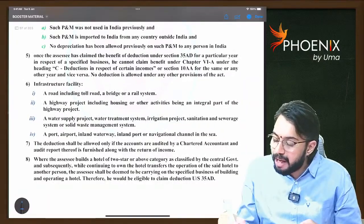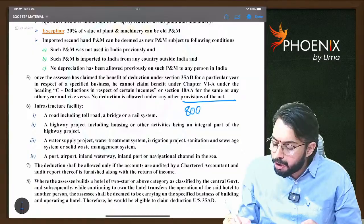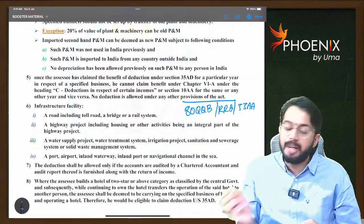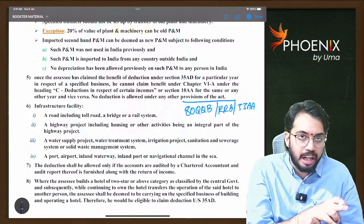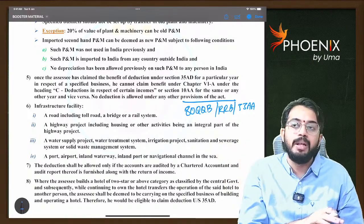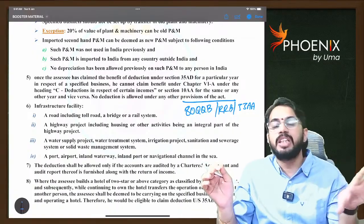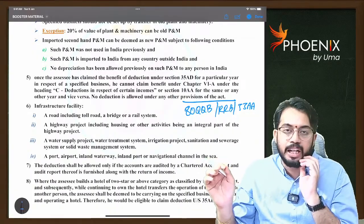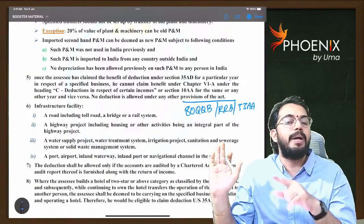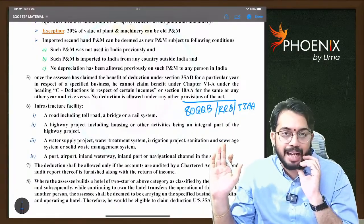Next, once you claim deduction under section 35AD, again you cannot claim deduction under section 80QQB, 80RRB, 80JJAA. That benefit is not available. That means what? If you claim deduction under section 35AD, again for you deduction under section 80JJAA is not available, because those deductions are deductions in respect of certain incomes. So either you claim deduction under section 35AD or you claim deduction in respect of certain incomes. Both are not possible. Next, once you claim any deduction under section 35AD, double deduction is not possible in any other section of the Income Tax Act.